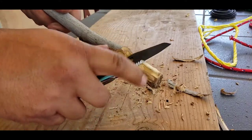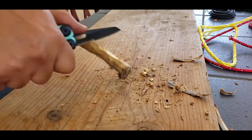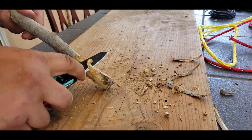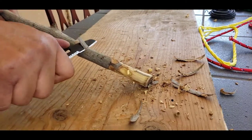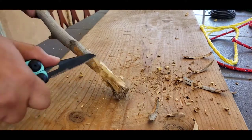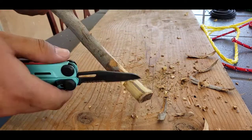So there's that. Aside from that, this product has premium materials. The Cerakote finish is just so cool. The 420HC is not the best knife steel out there, but not many multi-tools boast about the knife steel for good reason. Bucks have been using 420HC for years, and it's a perfectly fine knife steel.